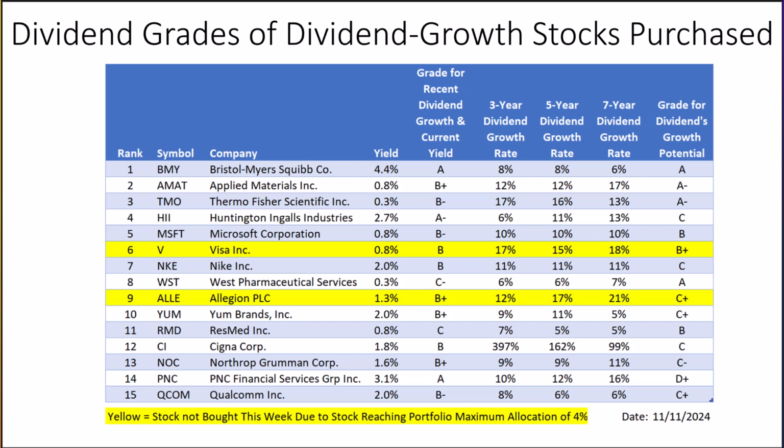Companies with the best combination of recent dividend increases, good dividend yield, and potential of future dividend increases are Bristol-Myers, Applied Materials, and Thermo Fisher, having earned an A or B grade for both categories.